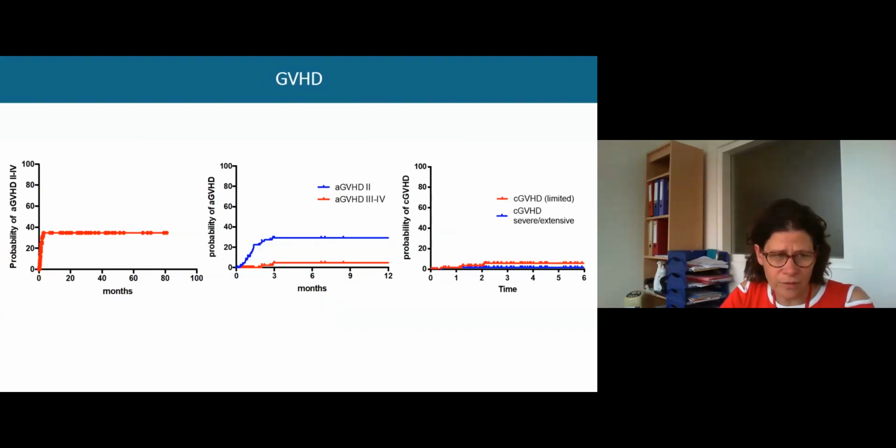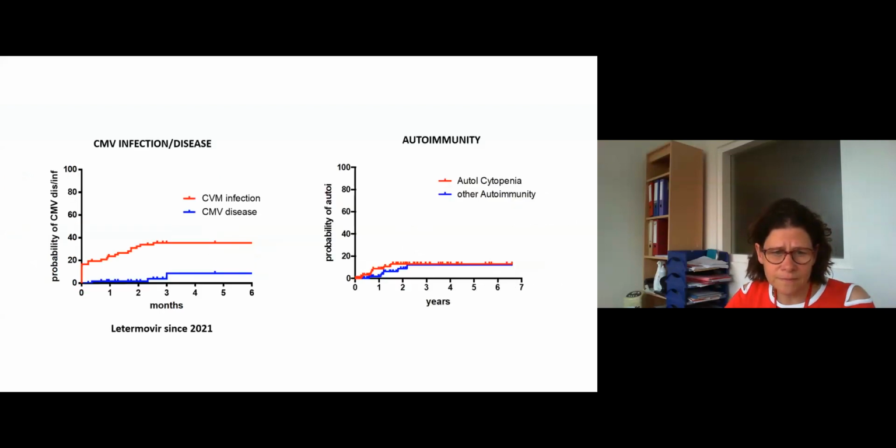Looking at GVHD, we have a cumulative incidence of acute GVHD grade 2 to 4 of around 35%. If we look at the grade of GVHD, these were mostly grade 2 GVHD with a low rate of grade 3, grade 4 GVHD, and we had a low rate of chronic GVHD. Regarding the infectious complications, the cumulative risk of CMV infection and disease are shown on the left. You see that we observed some CMV infection, and some patients arrived at transplant with active CMV infection, as I said, but we observed very few CMV disease. Two patients had adenoviremia, one required injection of CTL and recovered after the CTL injection.